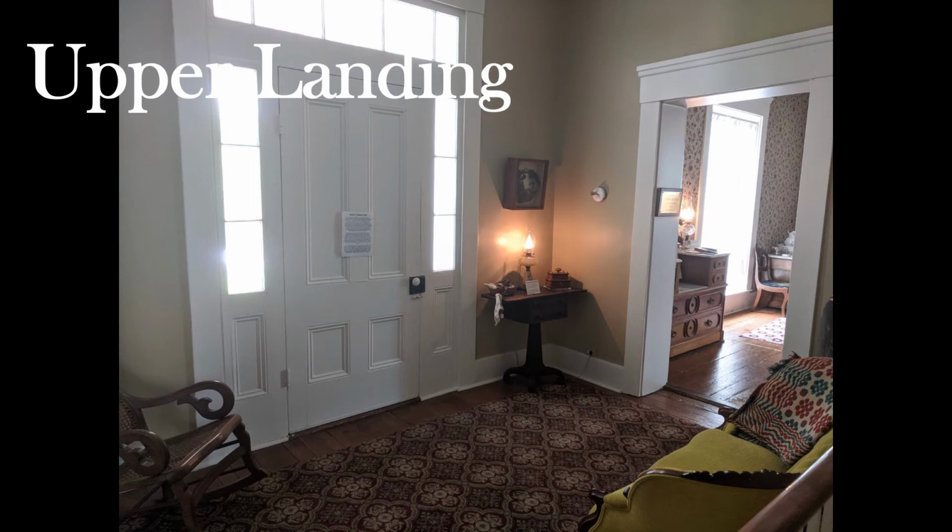You should now have reached the upstairs landing. Before you enter one of the bedrooms, pause to look out the balcony windows. In the summer, this small balcony would have added some much-needed circulation of air to the upstairs rooms, as well as to the entry below. John also would have been able to view most of his property from this balcony, looking symbolically westward.